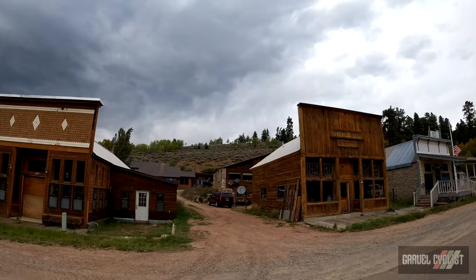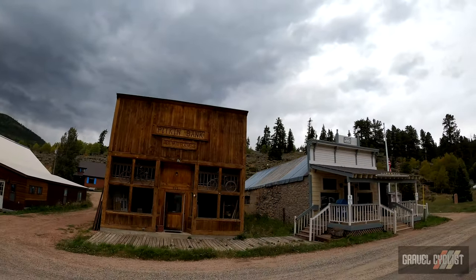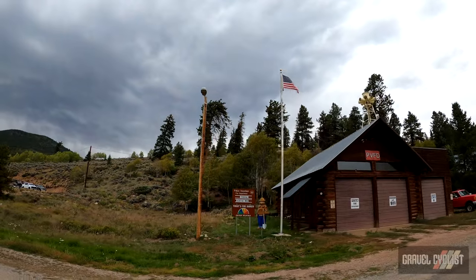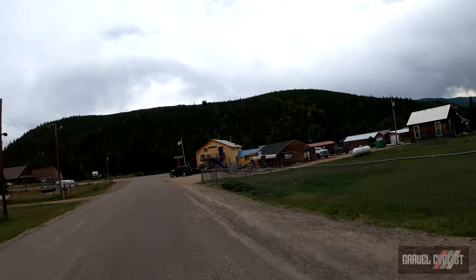That was once the Pitkin Bank. Oh, get this, trendsetters. We found the post office here for Pitkin, Colorado. There it is. Pitkin Volunteer Fire Department. Alrighty, here's the Pitkin General Store.